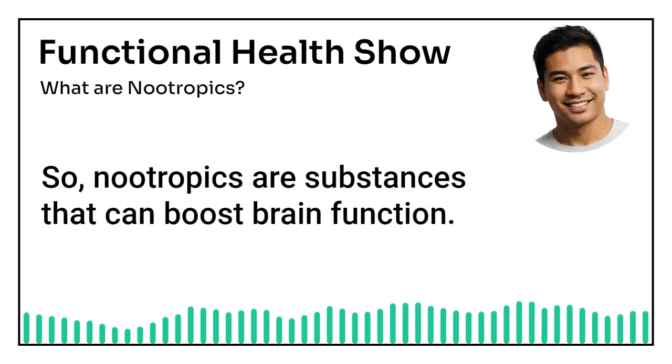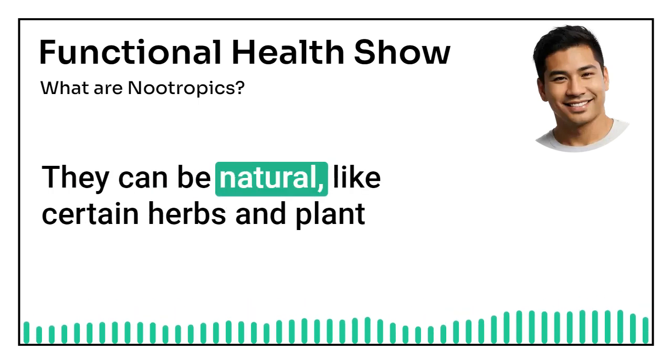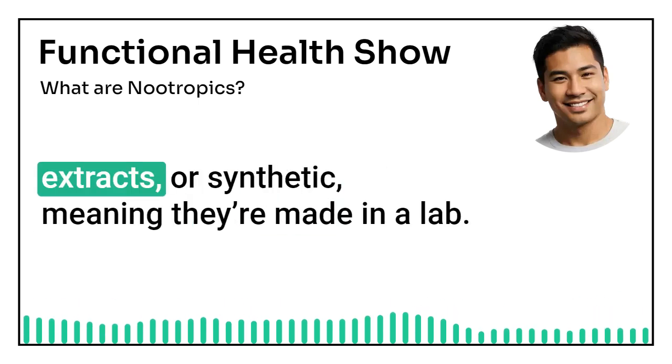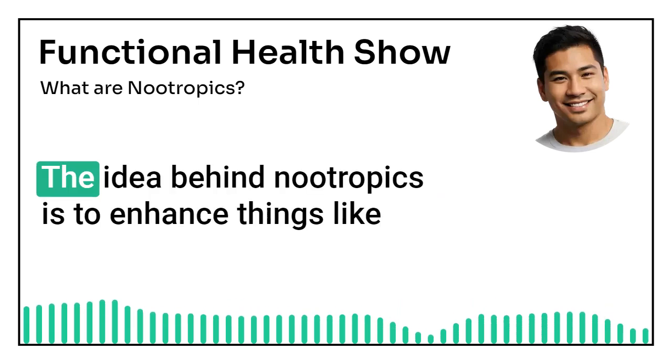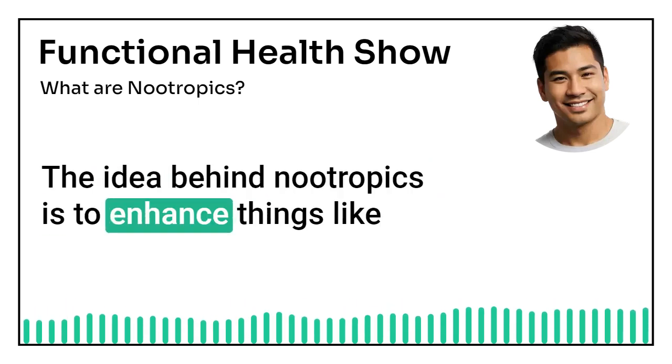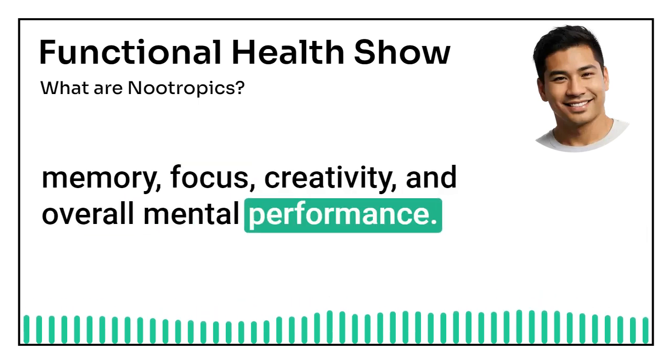So, nootropics are substances that can boost brain function. They can be natural, like certain herbs and plant extracts, or synthetic, meaning they are made in a lab. The idea behind nootropics is to enhance things like memory, focus, creativity, and overall mental performance.